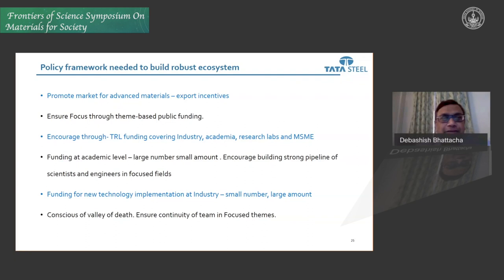We need to ensure focus through themed public funding. There are examples across the world how certain areas are given public funding to gain dominance and proficiency in those materials across the TRL levels. As Phil had mentioned briefly in his talk, UK's fundamentals in materials is very, very strong. It realized that the translation to commercialization was perhaps a little weak, and it created the system of catapults, and these systems take time to kick in and to become fully active. But they have a system of catapults which can help in translating fundamental research into commercialization.